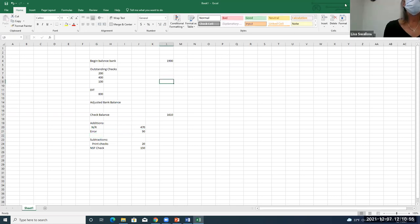Okay, so first thing, do I add or subtract outstanding checks? So the bank thinks I have $1,900, but there's three checks they don't know about. So that makes my bank balance go up when those clear? No, these are checks I wrote. Right? We're on C. There's three checks outstanding that did not clear my account. Do I add or subtract outstanding checks? Subtract.